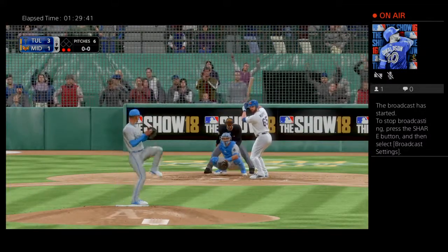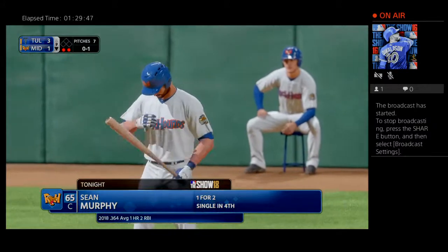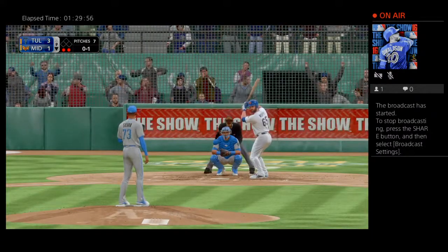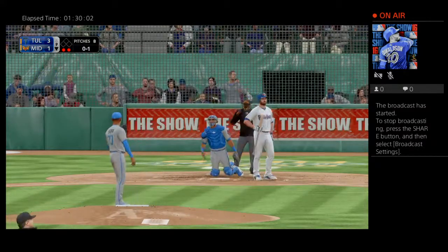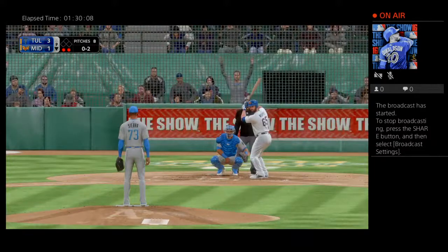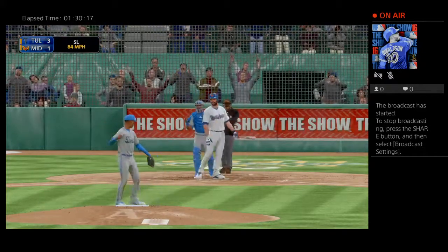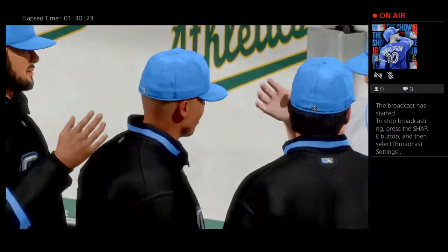Standing in now, Sean Murphy. As he looks at a fastball that's in there for strike 1. 1 for 2 in the ball game thus far. Into the corner and slicing foul. Has them down to their final strike. Here it comes. And a swing and a miss as they definitely had him reaching for that one, and this ball game is over. Yeah, that's what you want to do when you're playing on the road.